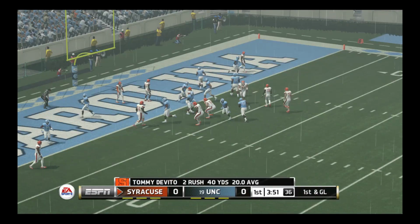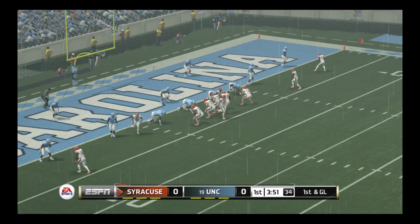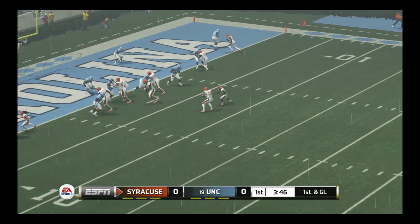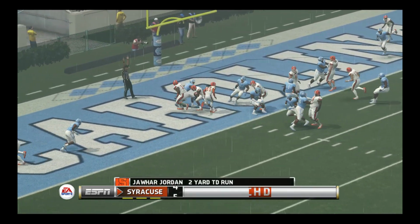That's a gain of 3 on the play. That makes it first and goal. Red 2. Kill, kill. Green 9. Red 2. Green 9. Touchdown, Orange.